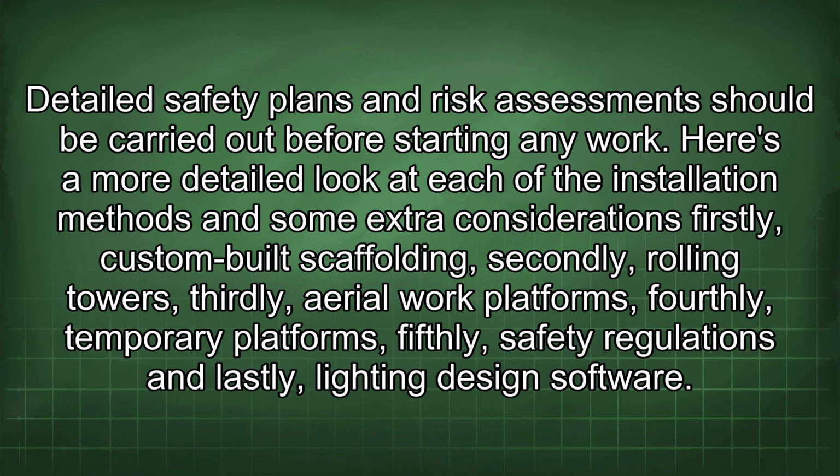Here's a more detailed look at each of the installation methods and some extra considerations. Firstly, custom-built scaffolding. Secondly, rolling towers. Thirdly, aerial work platforms. Fourthly, temporary platforms. Fifthly, safety regulations. And lastly, lighting design software.